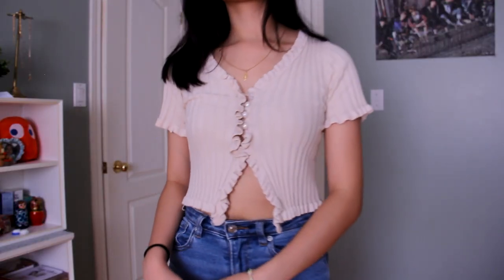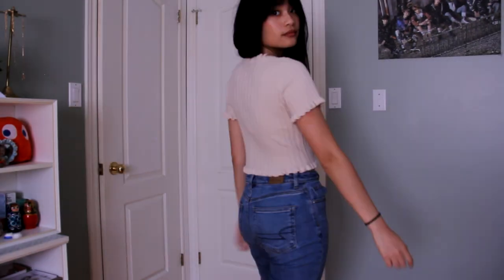The reason that I got this is not surprising whatsoever. I saw it on Jennie from Blackpink and I needed it. So I got it in almond. It's one size, but it's ribbed, which means it's very, very stretchy. There are a couple loose threads, but honestly I don't mind. You can always snip them off, and for what you're paying, it's a really good price.